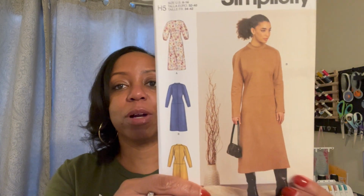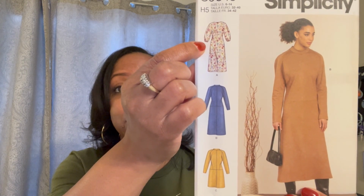The next one I got is Simplicity 9640. And I thought that this dress was really fallish, really cute. I do like that version, but I'm short, so I like the shorter version of this. And that's probably what I would make, the shorter version, and put on some really cute boots with it. I just think that's really cute. Then you have the sleeve variations to this. So very, very cute.